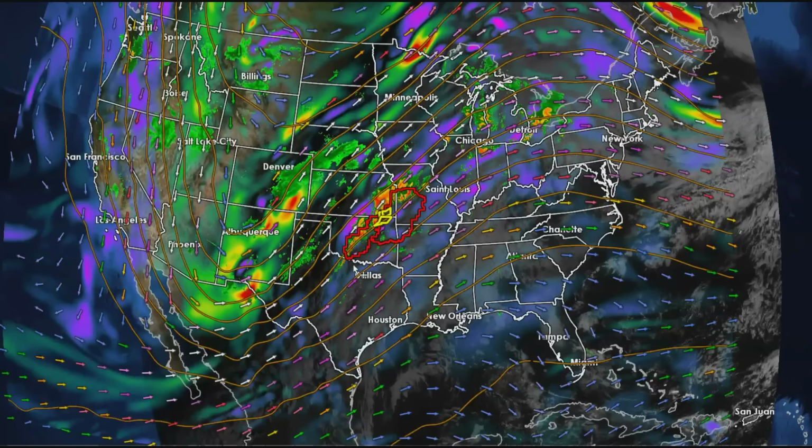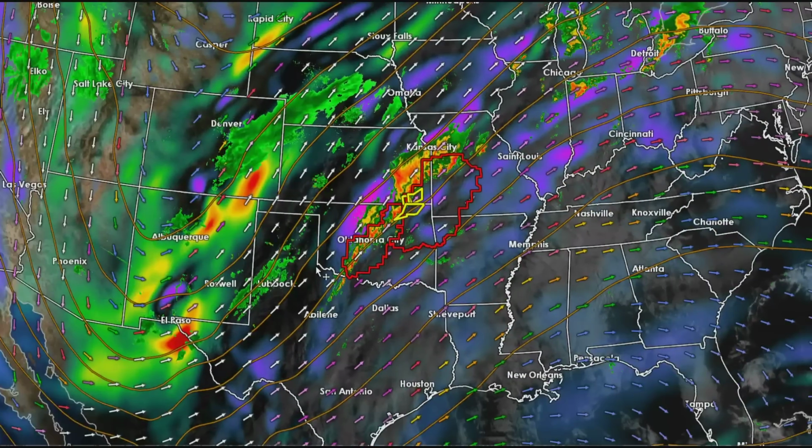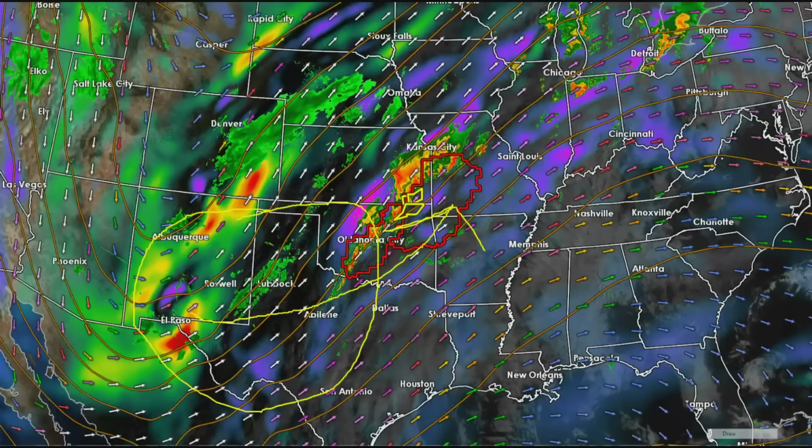And when we go in real close, when you look at these white arrows, which are now moving out of New Mexico and into the southern plains, I'm going to put my arrow over it briefly here, and you'll see some of these arrows are about 125 knots, and some of them down here are in the range of 130 and 140 knots. That's an extremely strong jet stream maximum that's ejecting into the middle of the country.